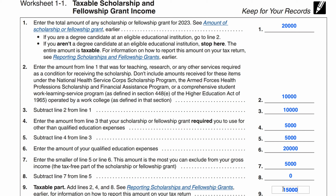So for example, if they gave you a $20,000 scholarship, but then they told you that you had to earn a certain portion of it, and they gave you an hourly rate based on teaching or whatever, then that actually is not a scholarship. That's considered taxable income. And then they're going to ask you to report that.